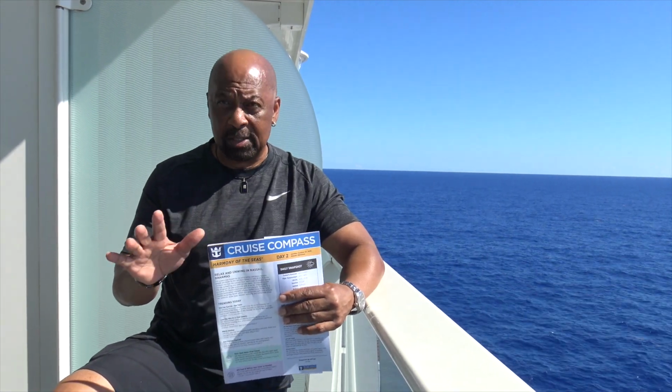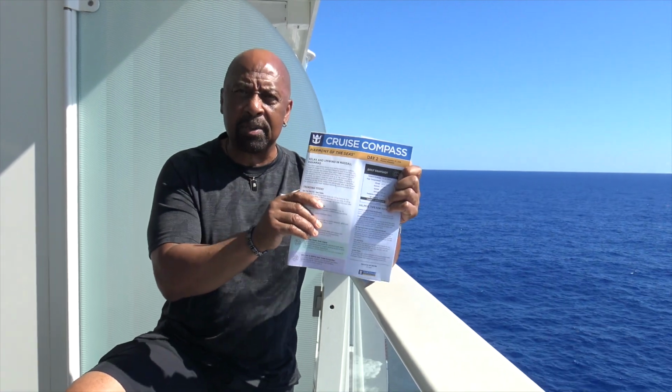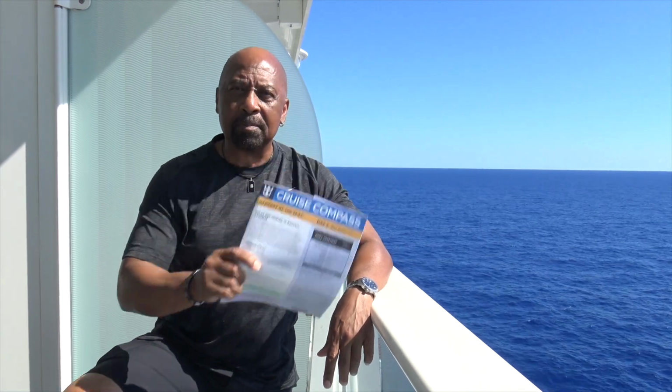Because these new ships are basically floating cities, and you need an itinerary. So this compass is on your cabin door every day when you come in, and you get a good description of where you're going and what time it is, so you can choose which events you want to attend, because you can't do them all. But the cruise compass is a big help.